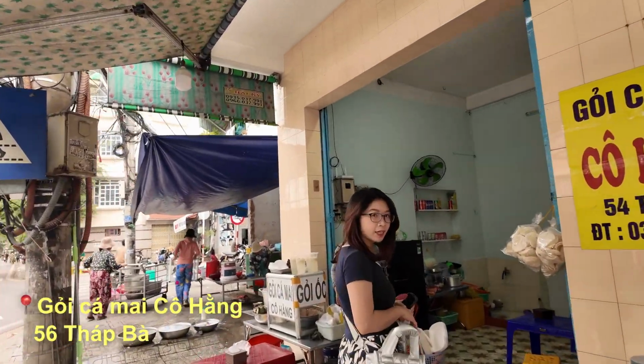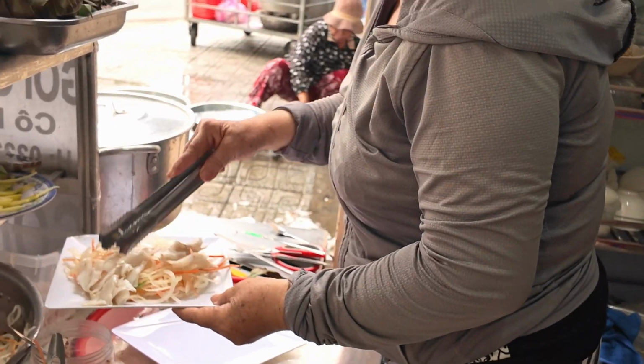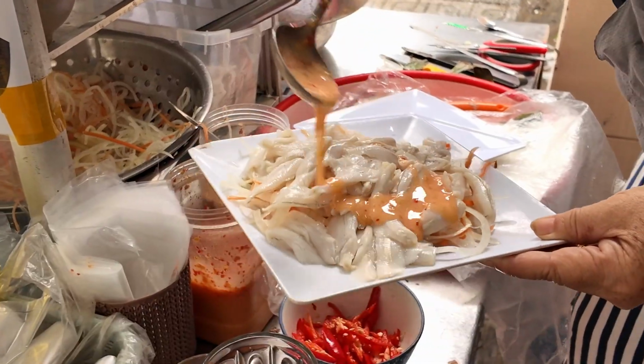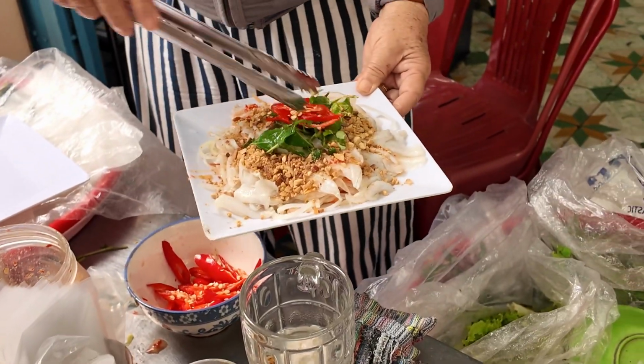Should we sit outside? We are having a midday snack and we are having Gỏi Cá Mai. Cá Mai is a very special fish in Nha Trang. They are very small, as small as your finger. It doesn't have any fin. The meat is supposed to be very sweet without any fishiness, and that's why it's very suitable for a salad dish like Gỏi Cá Mai.